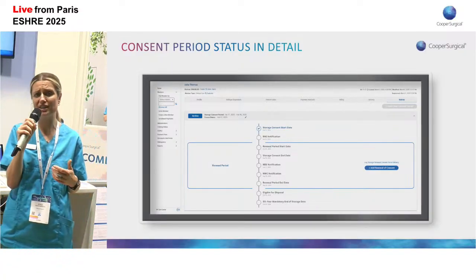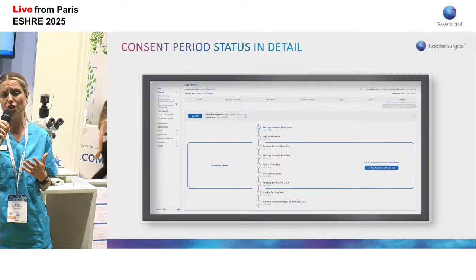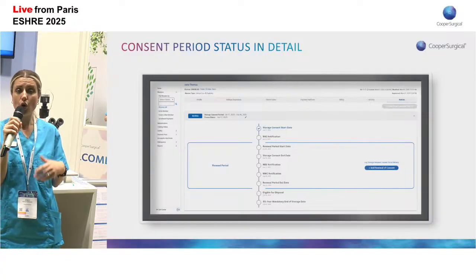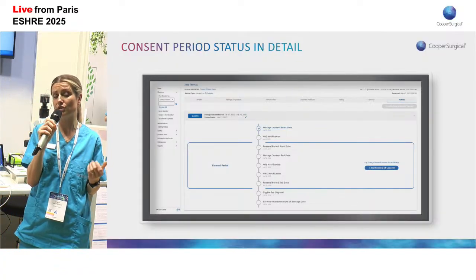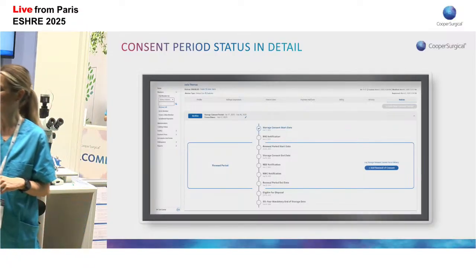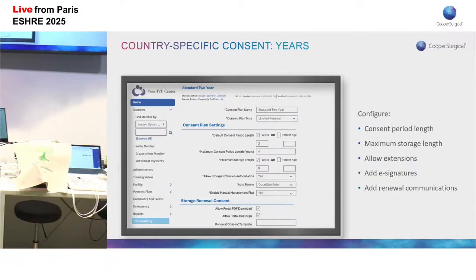And this automation continues until all 3 statutory notifications are sent, or until the patient renews consent, or until the embryos are no longer in storage in accordance with the clinic's EMR.